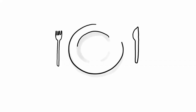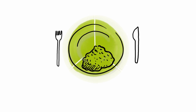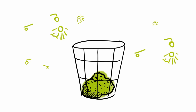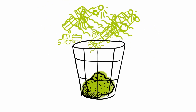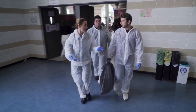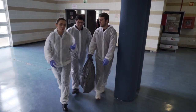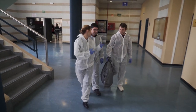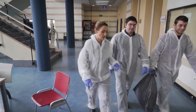Would you believe me that a third of the food in Europe is thrown away? Sadly, it's true. And it's also true that all the energy that went into making the food has also gone to waste. We are here with a team of researchers who have a special gift to extract value from waste. They are going to show us how to make biofuel from all those scraps we unfortunately just throw away.